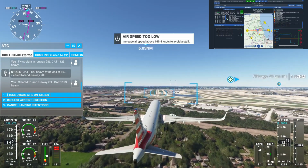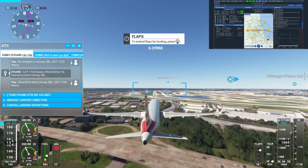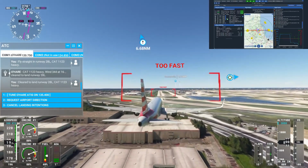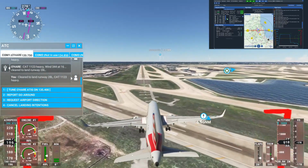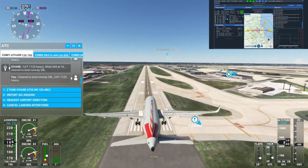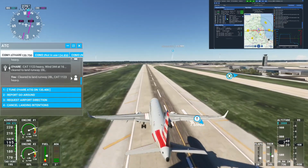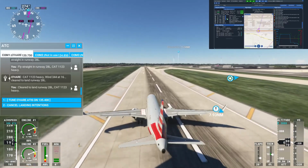Airspeed too slow. Now we're coming in too fast. Jesus. And we're too high. So this is gonna be a rough landing. We're committed. Landing time logged.